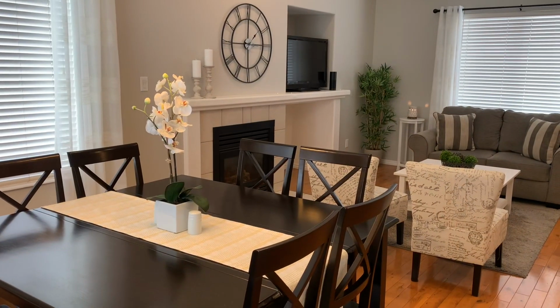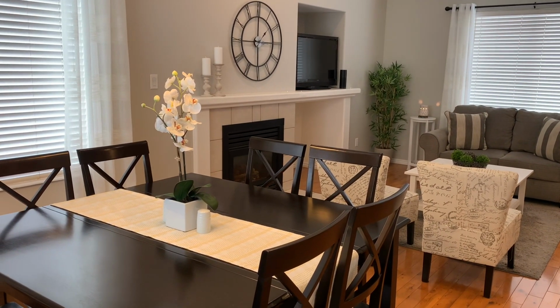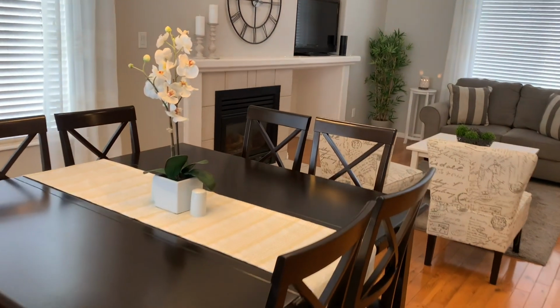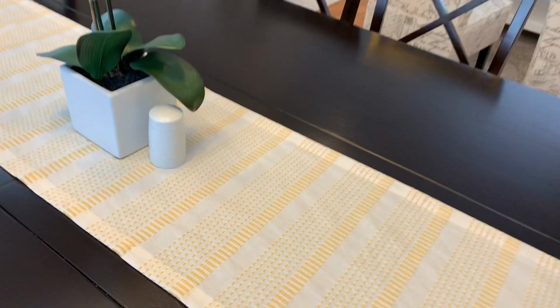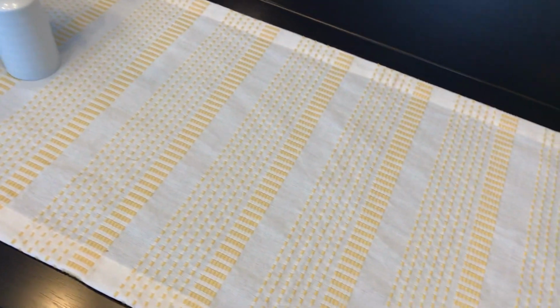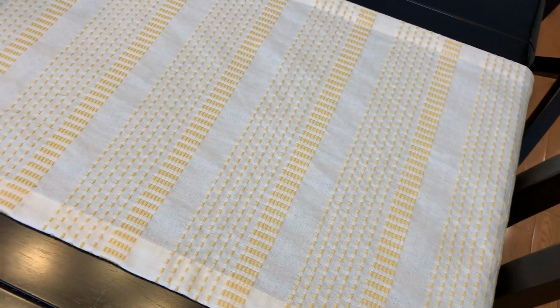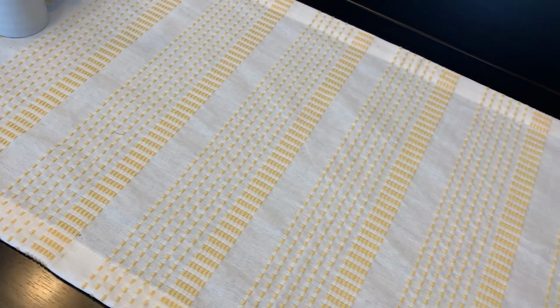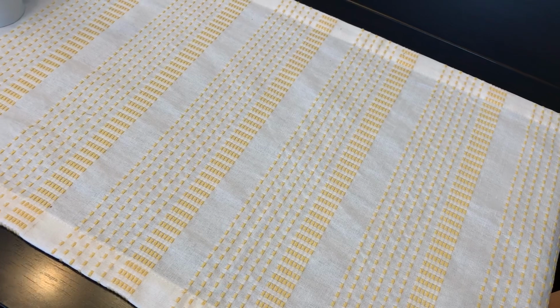And then over in my dining room and living room, just still keeping things really simple with the summer decor. I do have this table runner that I got a few years ago at Target. I love the little pop of yellow. This fabric also kind of reminds me of seersucker fabric, which just feels very summery to me.